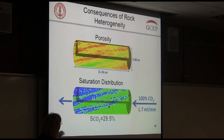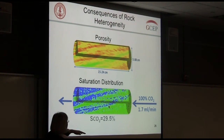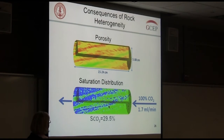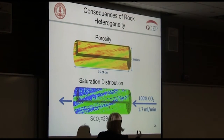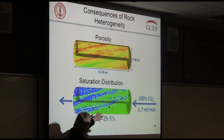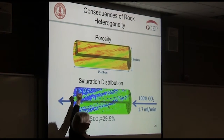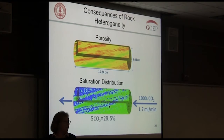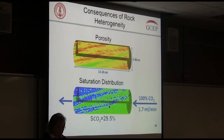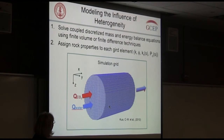And so here's an example of one of the experiments. On the top is the porosity, and you see these bands that are subparallel to the core. And when we take carbon dioxide and inject it into this rock, we see that there are portions where we have lots of CO2, the green. We also have these portions of the rock where there's almost no CO2. Basically, the lower porosity or finer textured portions of the rock. So we wanted to begin to understand how that works.